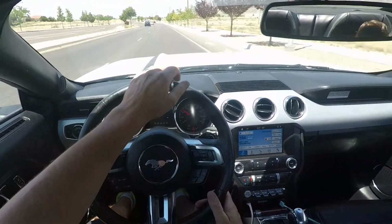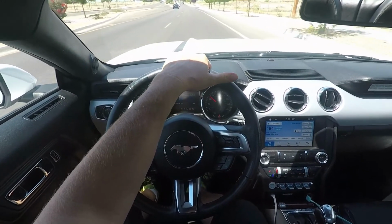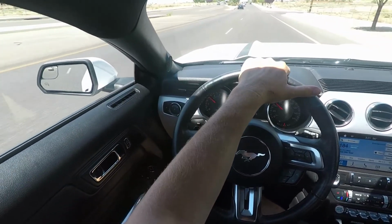I find in this car that every time I look down at the speedometer, I have to slow down because I'm doing 15 or 20 over the speed limit.